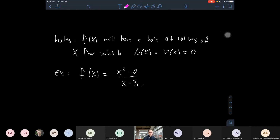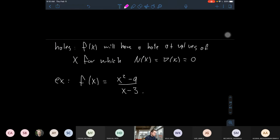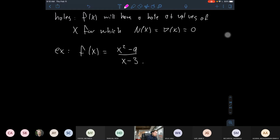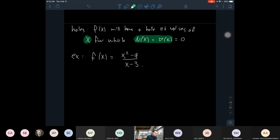For the sake of time, I think we've got to move on here and talk about holes. Remember, at the end we're going to see how to do all of this stuff together, so we're going to come back to this horizontal asymptote stuff. So what is a hole? Well, f of x is going to have a hole at a value x for which n of x and d of x are both equal to 0. Remember, we said that we would have a vertical asymptote if d of x was equal to 0 and n of x was not equal to 0. But we get a hole if d of x equals 0 and n of x is also equal to 0. So that's the difference between these two things.